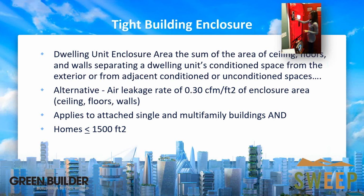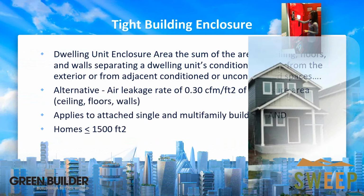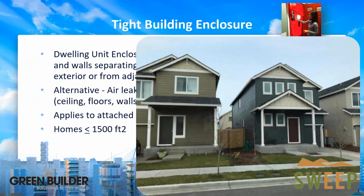And so what some communities have been doing, they've been including an alternate opportunity or option for testing here. And so it's looking at the enclosure area. What is the ceiling, walls, and floor area? And coming up with the CFM per square foot. Let me advance the slide. So this applies to attached units. So you've got multifamily, could be a townhome. And then the other key is it supports smaller detached homes.